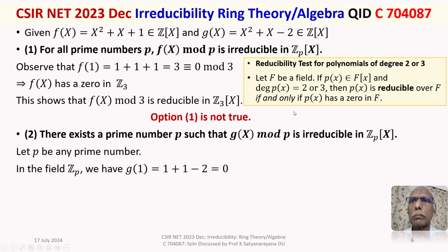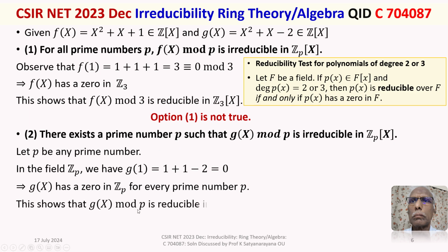So g of x has a 0 in Zp, and this is true for every prime number p. So this implies g of x mod p is reducible in Zp for any prime number p. And your statement that there exists a prime number p such that g of x is reducible in Zp[x] is false. So our option 2 is not true.